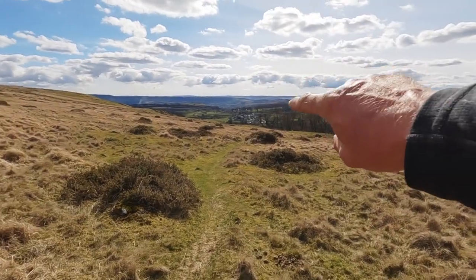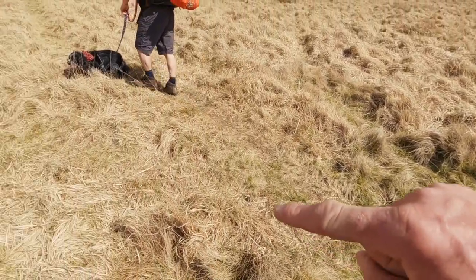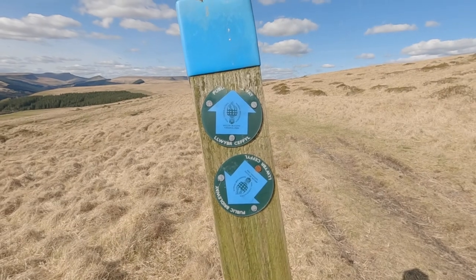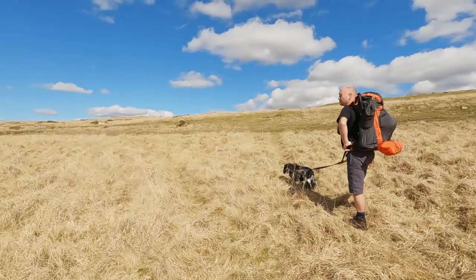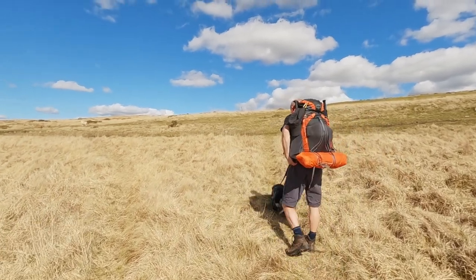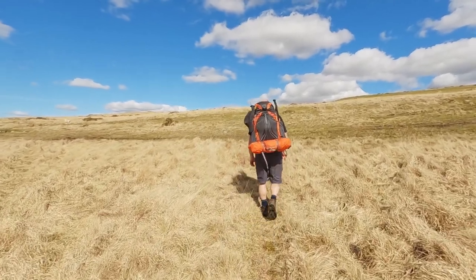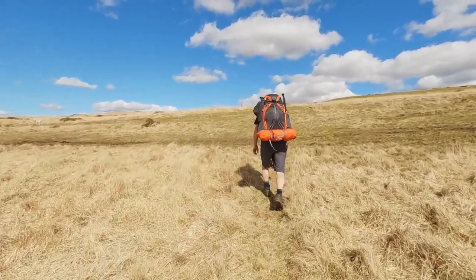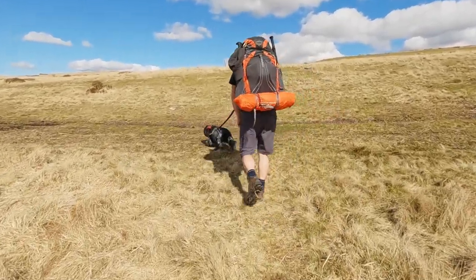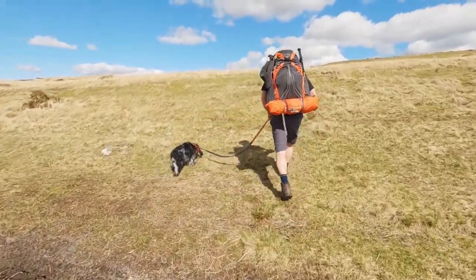Yeah, so we're following a well trodden path, which, follow my finger, leads all the way up to a marker pole with a blue flash on the top. So we're using OS maps, these posts and the trodden path. We've got three ways of navigating us up to this hill, so even we can't go wrong on this one, can we, Mark? Wouldn't have thought so. It's a pretty easy route to navigate.